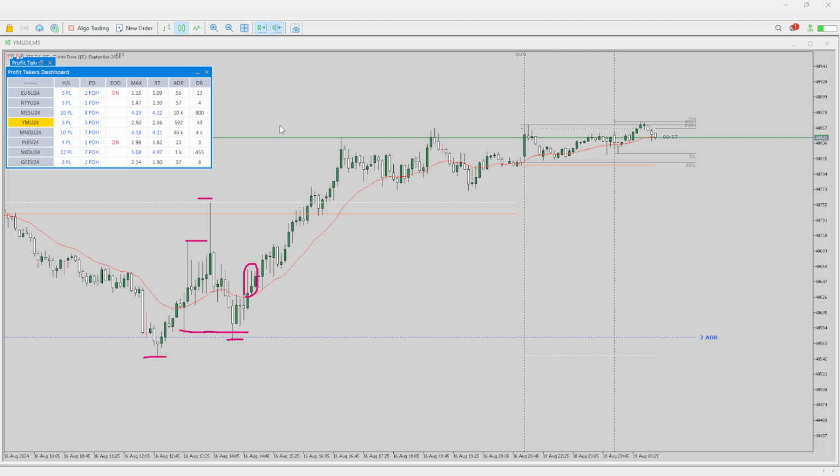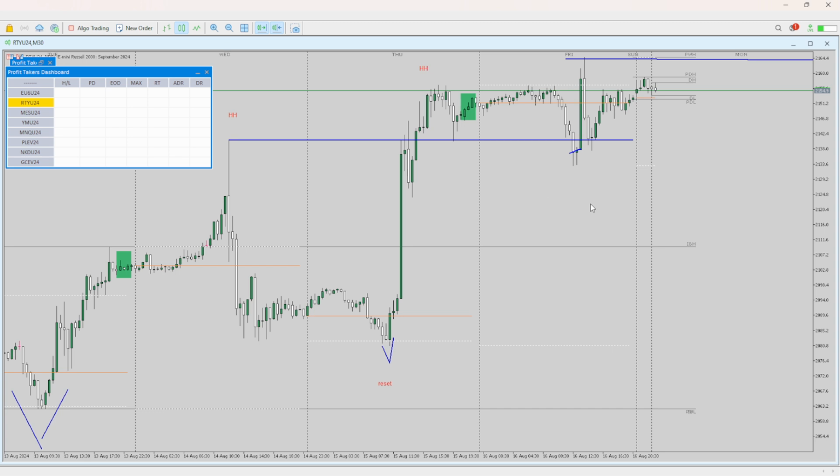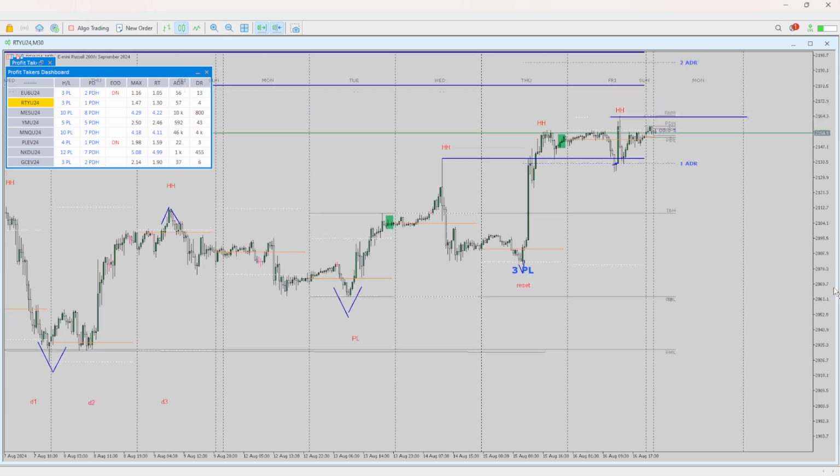All right. So the other one that I took was the Russell. The Russell, let's go back to the higher time frame because I'm going to let you know what trade I was looking for, what setup I was looking for. All right, so the Russell, I was looking for the long trade.